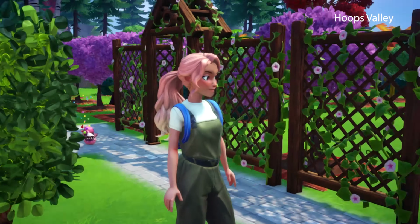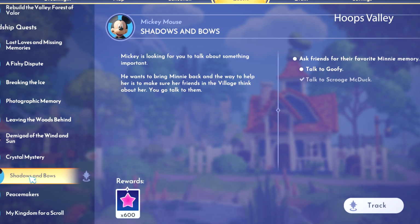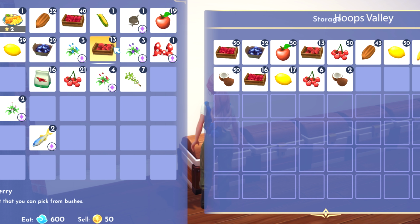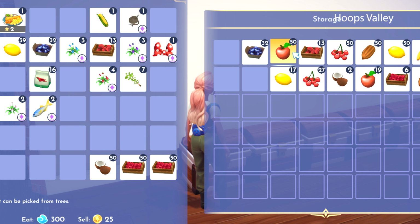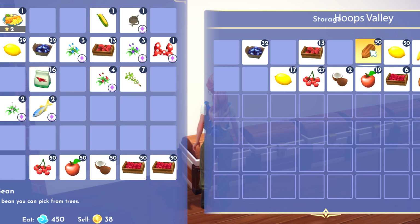I thought Donald Duck was gonna tell me stuff about Minnie, but I'm gonna need to check here. Oh no, it was Goofy and Scrooge McDuck. Snicker Squad, I'm not gonna be bringing all of my fruit to eat today because I don't plan to be working that much. Today's mission is to unlock Minnie, but I do have to sell these fruits. That way my kitchen isn't overflowing.